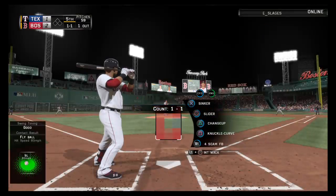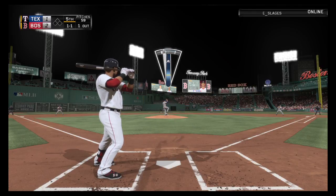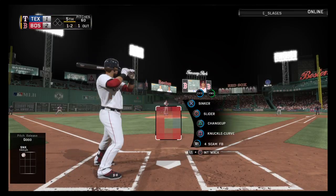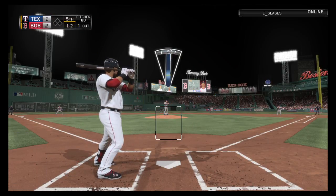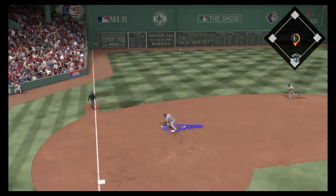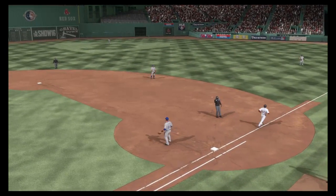Mookie Betts strides into the box now. Launched one over the wall back in the opening frame. In there at the letters, 1-2 now. Hits are even right now at 5 aside. Hard hit at third. Fielded by Beltre. Throw on to first, 2 gone.